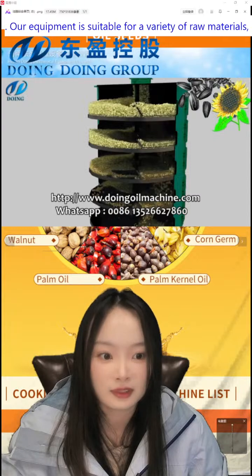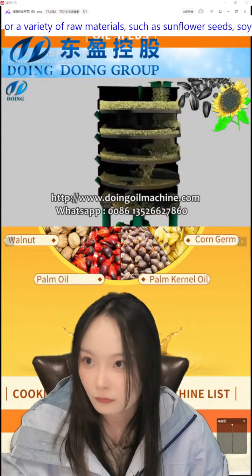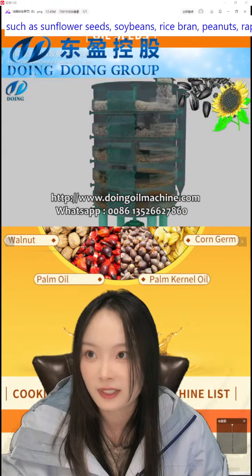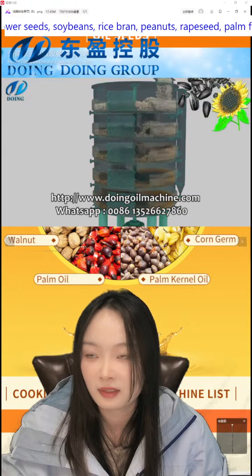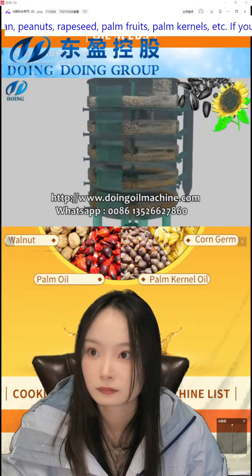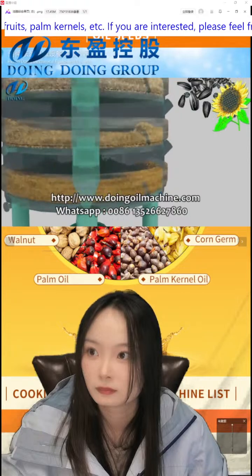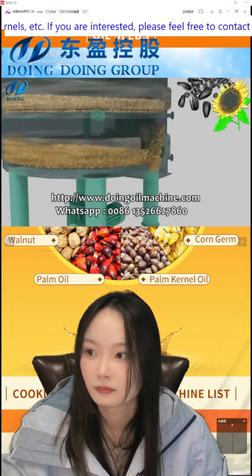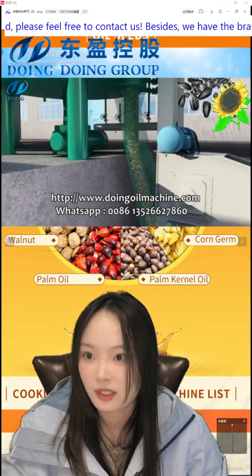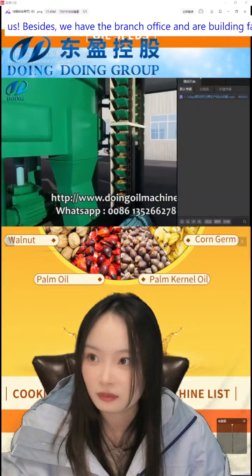In the design of the cooker, you can see it has many levels to ensure it reaches the best temperature and moisture. And then, through this outlet, it will enter the extruder cooker.